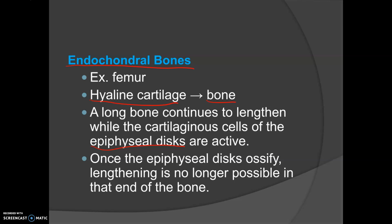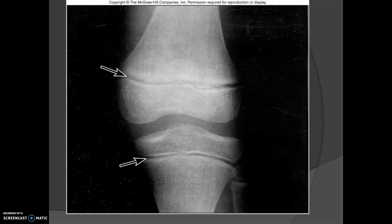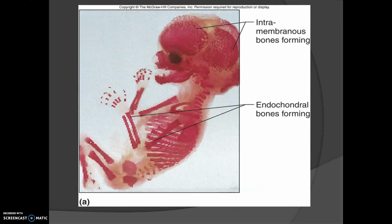So when you've heard before, like, "Oh, your growth plates are closed," that means that you're no longer growing, that all of these discs have been ossified, or became bone. You can see this epiphyseal disc right here on our long bones. These ones have not yet closed, so they're not fully ossified. So this person is still growing. Again, our intramembranous bones are going to be the bones of our skull, and our endochondral bones are going to be our long bones forming here.